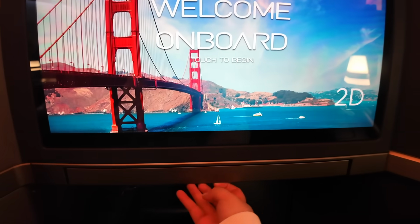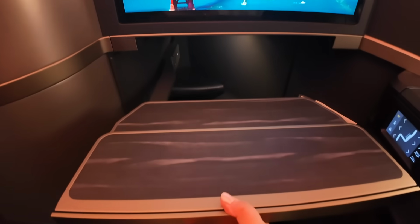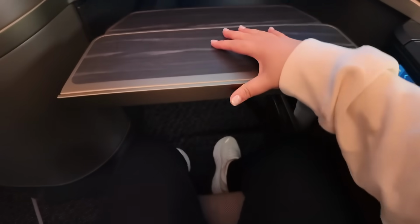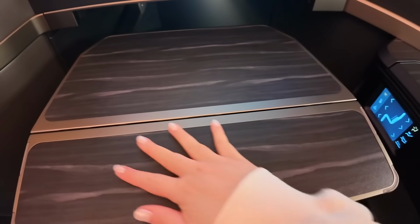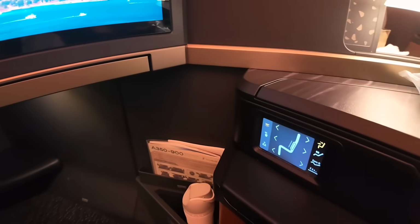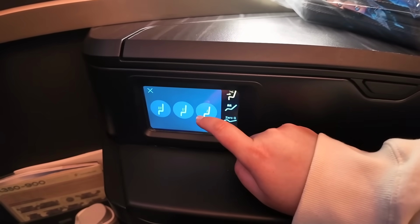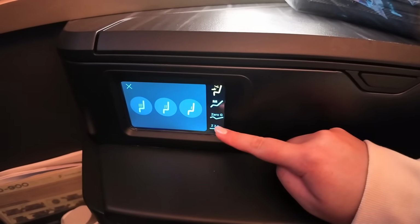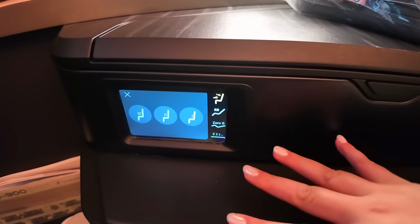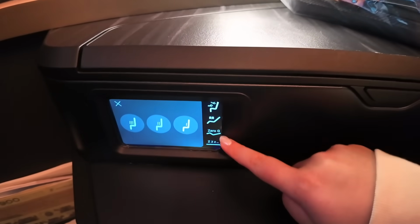And then here, I think this is a table, and it goes pretty far, like that. You can push it in and out, and then also you can extend this flap so you have a pretty decent surface. And then over here on the seat, they have these different settings. When you're in flight, you can use it, and it's like a very light massage. That's what they were telling me. I think it's this 0G thing. They have all these different modes.